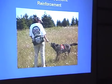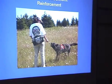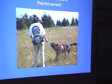Rogue got a food reward when he found a target, but I really think the work itself was rewarding enough. I think he's out there doing it just because he wants to please me. Most of the dogs are chosen for this line of work to have a really high desire for play with a human or a very high prey drive. So you can channel that desire for play as a reward for the working behavior that you're trying to shape or maintain.